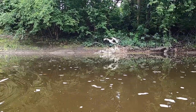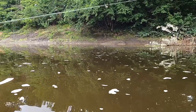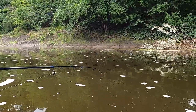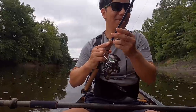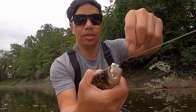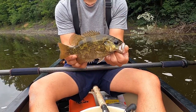Something just took a nice nibble. Something nibbling. Here we go. Feels substantial. What is it? I think it's a smallmouth. No. It's a... Oh, nice rock bass. Ooh, it's got a tiger pattern on it. Caught with a 2-inch Berkley grub. That's a beautiful rock bass.